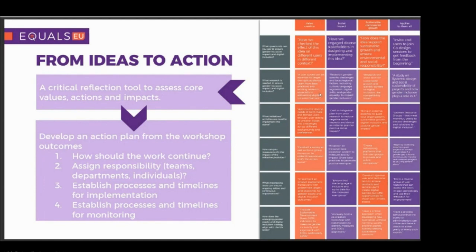So when it is concluded, it looks a little bit like this. It provides a range of provocations for critical reflection on core values and actions. After the work sessions or workshops are finalised, the answers and ideas to the different prompts should be developed into action items and a priority list. And for each action item, ensure that a realistic timeline is developed for the initiatives. The timeline should include specific dates for data gathering, for example.